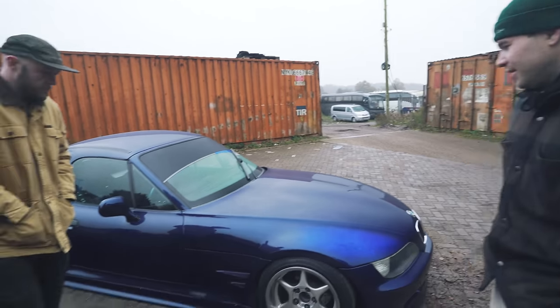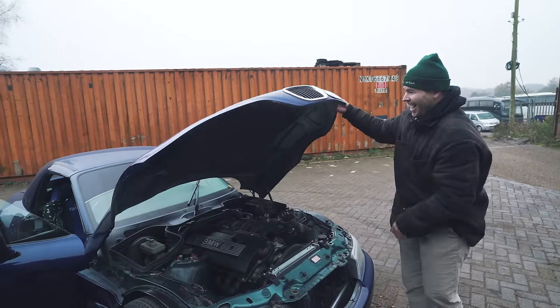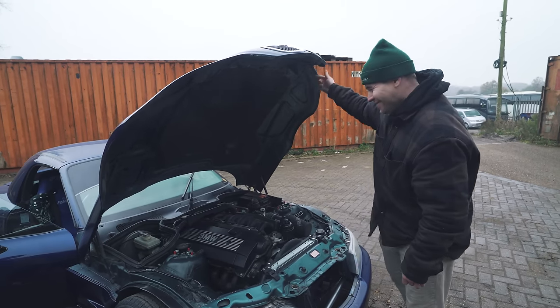Shout out Garage Unknown. Do you have a little look at the setup that you've got underneath? Look how ridiculous this bonnet is as well. Big boy. It's like a Lister Knobbly, mate. The whole car comes up. Yeah, it's a tight fit. A little squeeze.